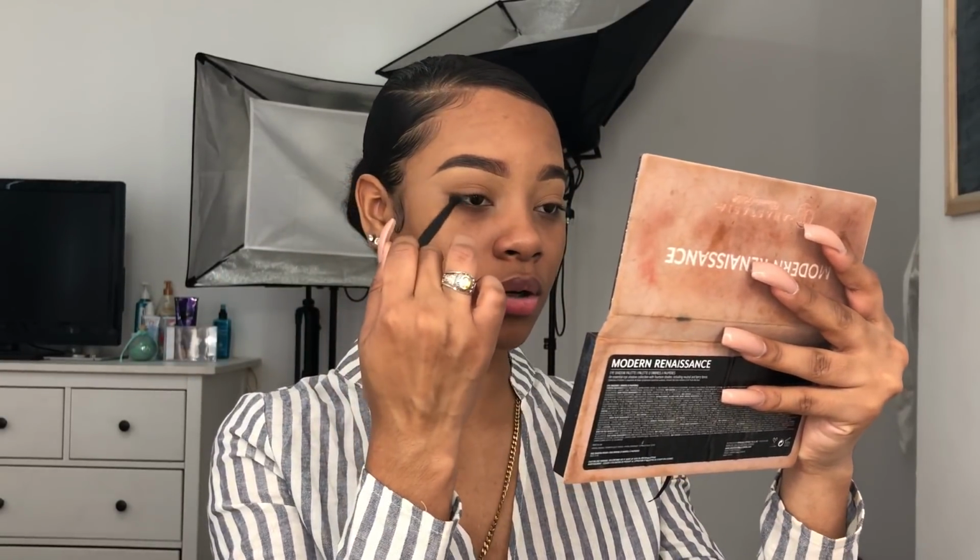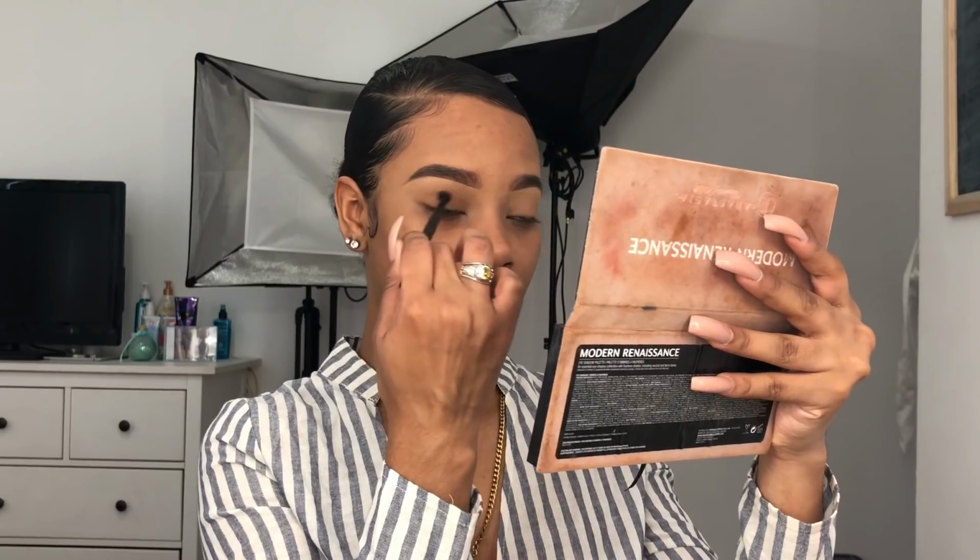Now this is just gonna give me a little bit, not too much, a little bit of definition in my eye, which is all I really want. I don't want it to look like too much. Now we're gonna get to the face.